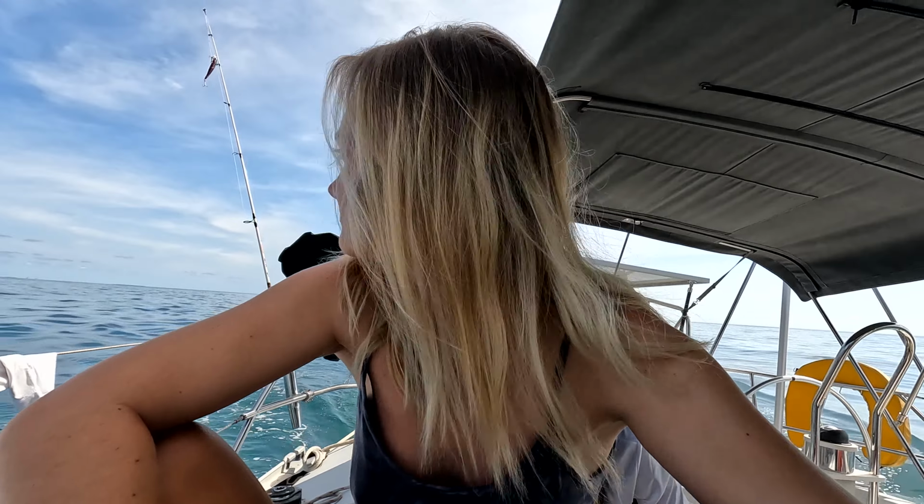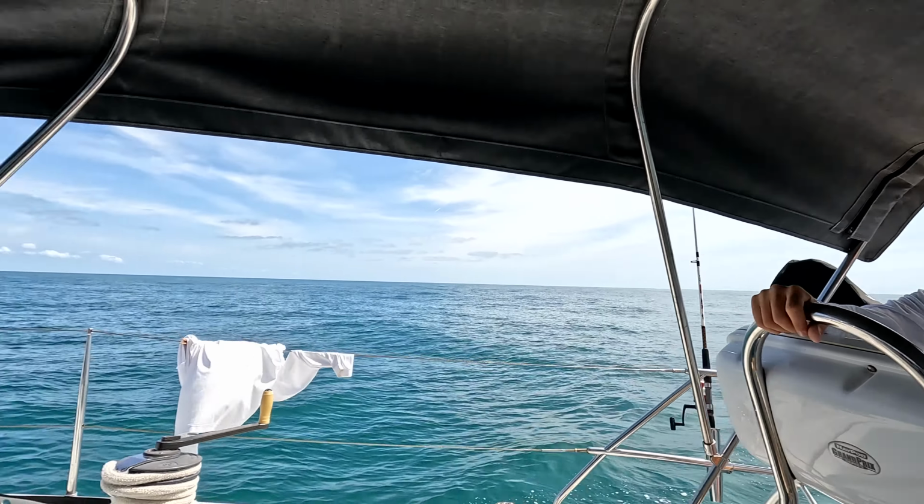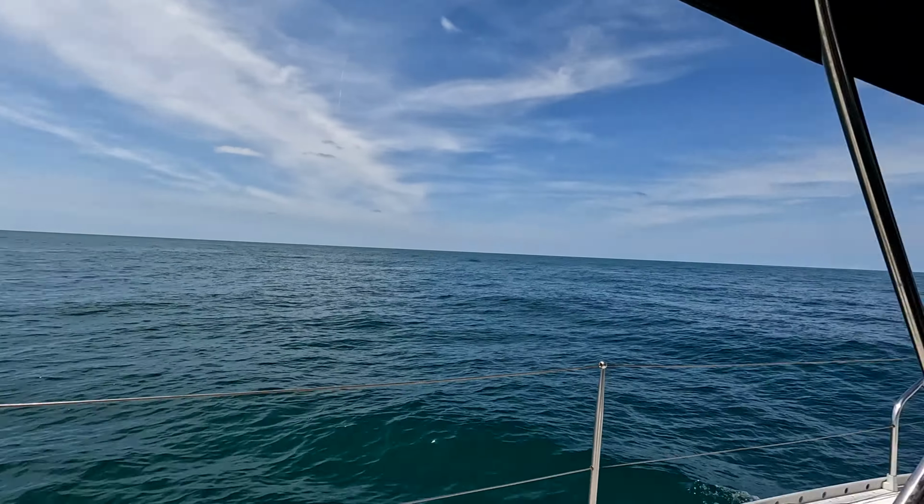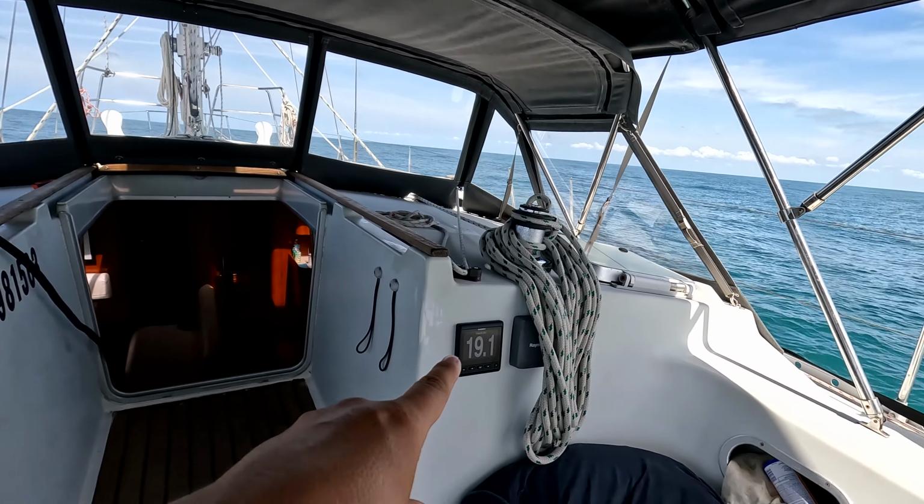You can start to see the water changing colors. It's not as blue as it was. A little bit more green now, getting darker, not as clear. Out in the middle of the ocean, and we hit 4 feet on here.